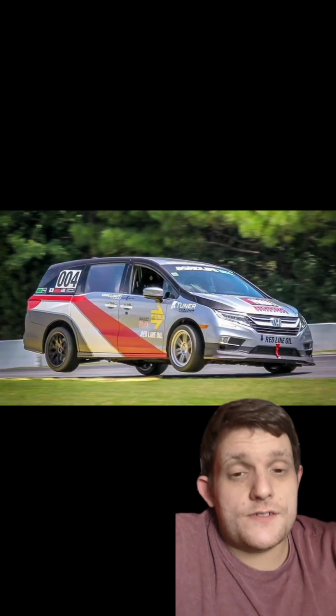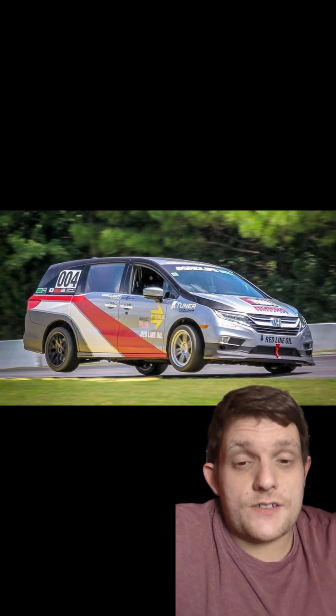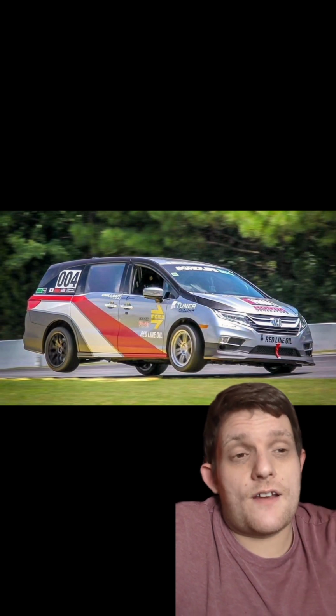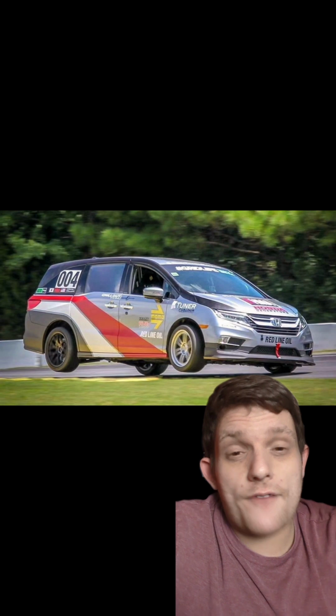Check it out. As you can tell, this car is hitting two wheels at the apex harder than a guy in a wife beater on a Sunday. Just saying. But it's got two-way motion coilovers, it's got front aero, it's got an oil cooler, it's got a trans cooler, it's got an aftermarket limited slip differential, aftermarket exhaust.